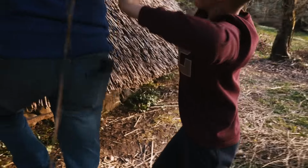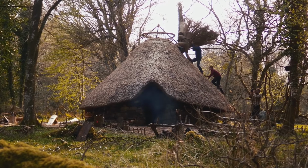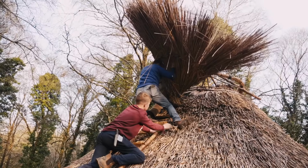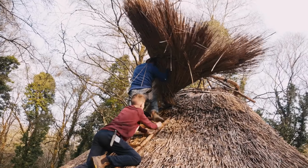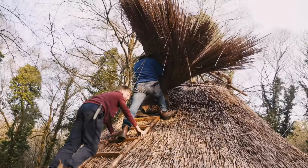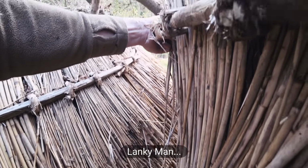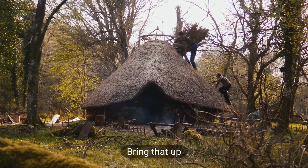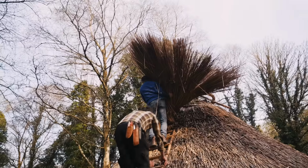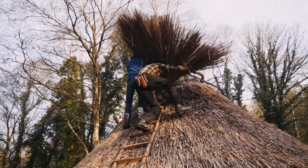Will you guys go up the ladder, or will I do that? It's leaning out a bit on the right side. Yeah, we now need to flip it, but it's better now that our lanky man comes up. Okay, lanky man. Bring in the lanky man. Bring the ladder. Oh, Jesus, three people on the ladder. Ooh, we'll all be going down together.